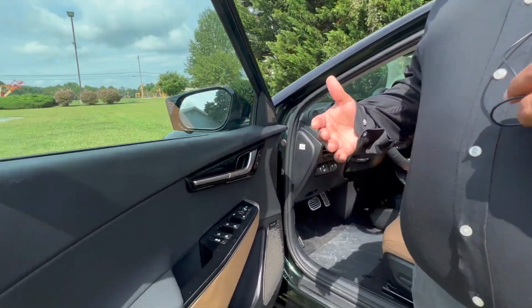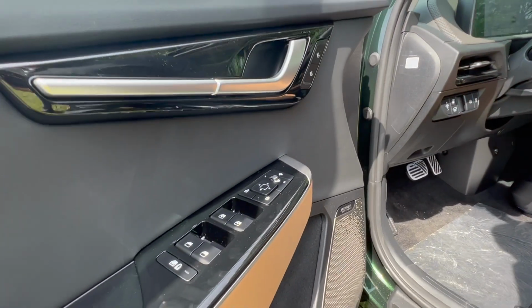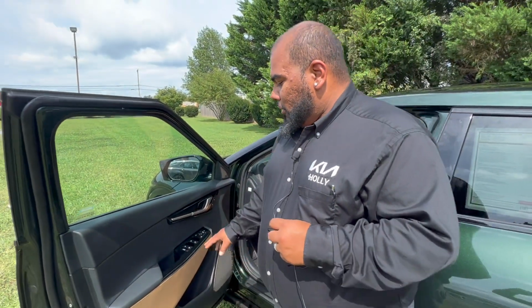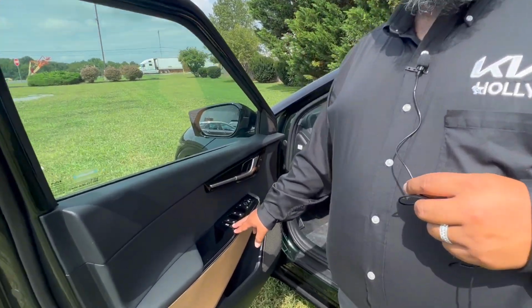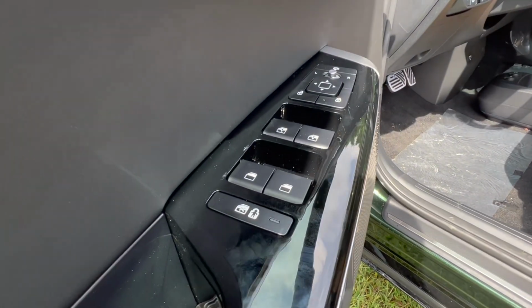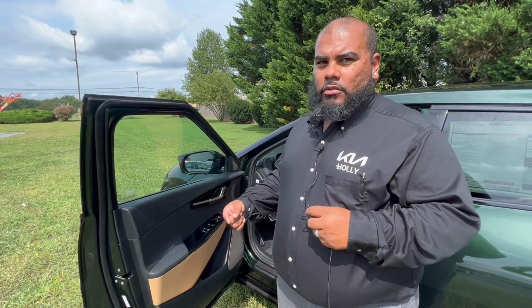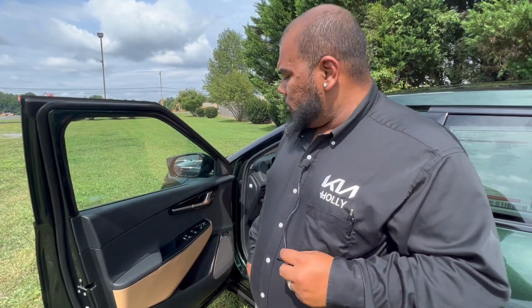All right, so we're going to start with the door panel. Now this car offers the memory seating, and another big thing that everybody gets confused about, it has a child security lock when you put your window lock on as well. Now the two front windows are automatic up and down. The back windows, you have to physically pull them up or put them down.